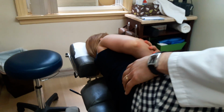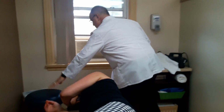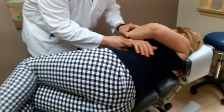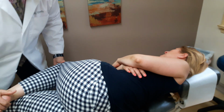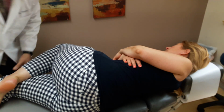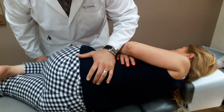Good. A little tight inside there. Come right on the other side, please. All right. This way. Good. So turn you a bit, just like that. Excellent. Just gonna bend this leg nice and easy. Come a little bit closer, just like that. I'm just gonna adjust this lumbar area right inside here.